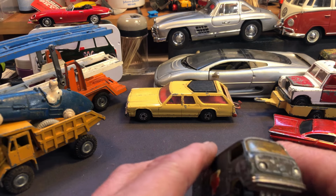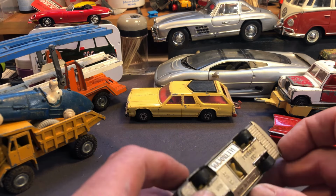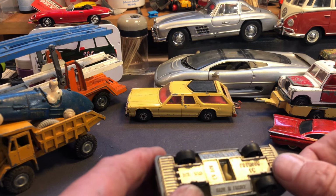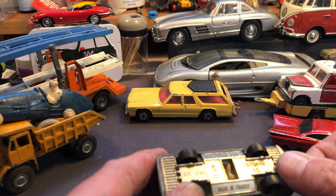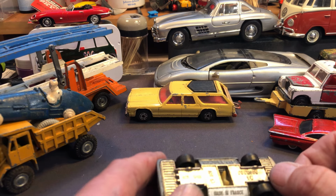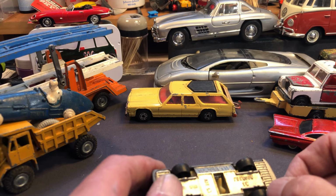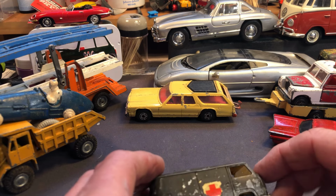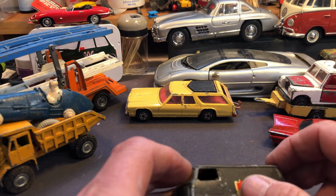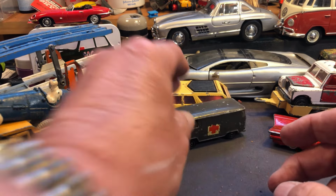Then a nice little VW Type 1. What's it called? VW Fourgon, made in France, Majorette, or Majorette, depending which side of the Atlantic you're on. 1/60th scale, and he'd be nice to do. The glass is good. Easy decals. Just needs a repaint really.